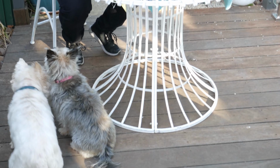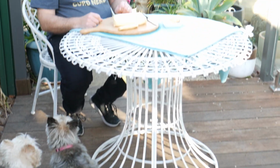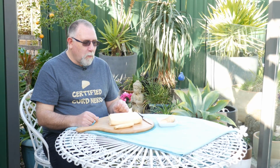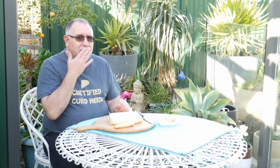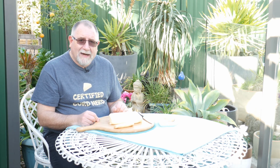Absolutely delicious. So there you have it, brick cheese. Oops, I swallowed my mouthful. Absolutely delightful cheese, creamy, rich. I don't know what else to say except go out and make it. It is a great little cheese.